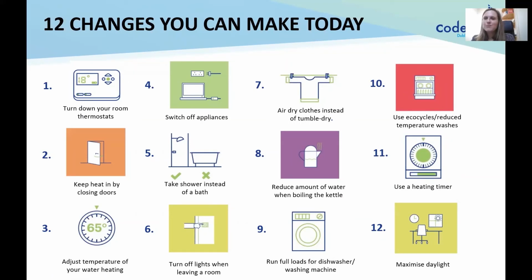But just to make it even easier for you to start implementing simple energy saving measures in your home today, I've picked out 12 changes you can make straight away. And the best thing is they are all free. So just to pick out a few, the first one there, to make sure that your rooms are at the optimum temperature, so you're not using unnecessary energy to heat up your home. So as I said, that would be 18 to 20 degrees for your living room, for example, and 15 to 18 degrees for your bedrooms.